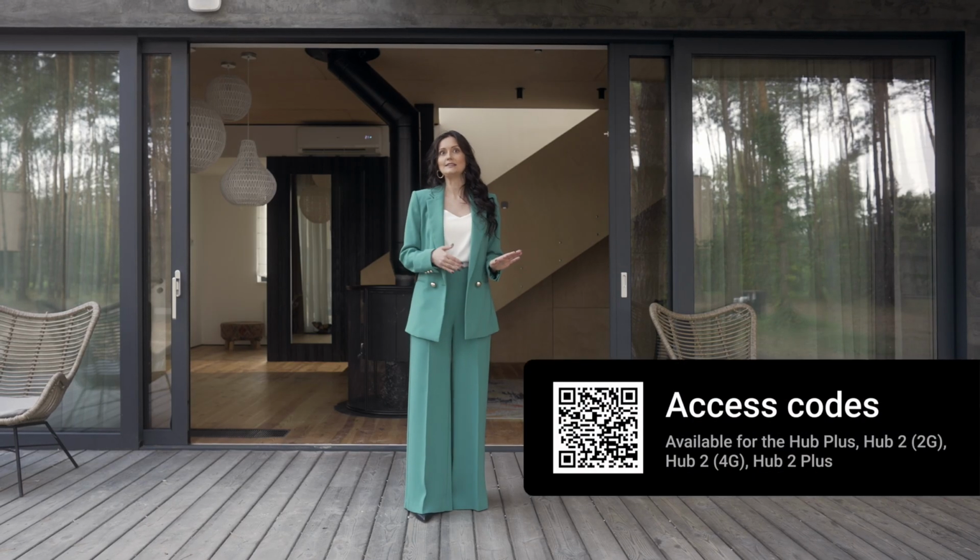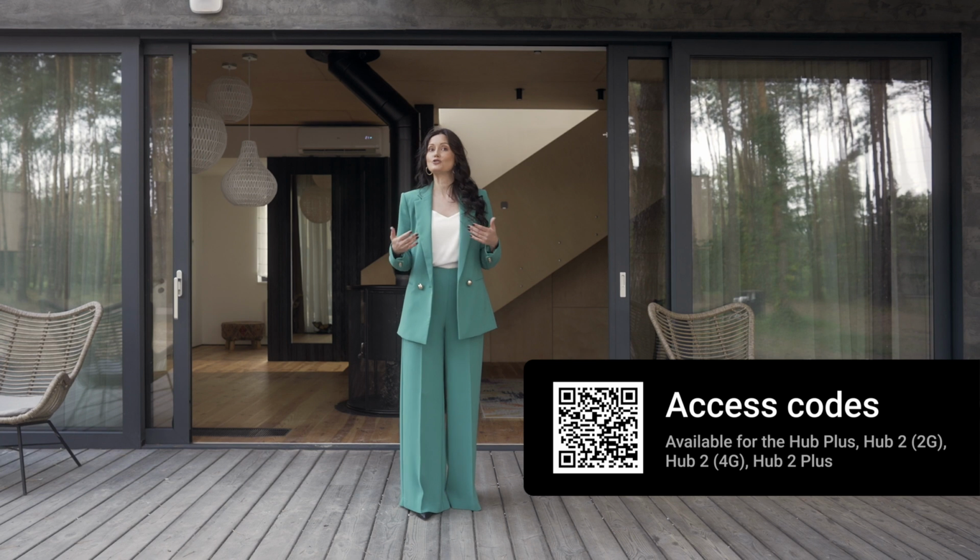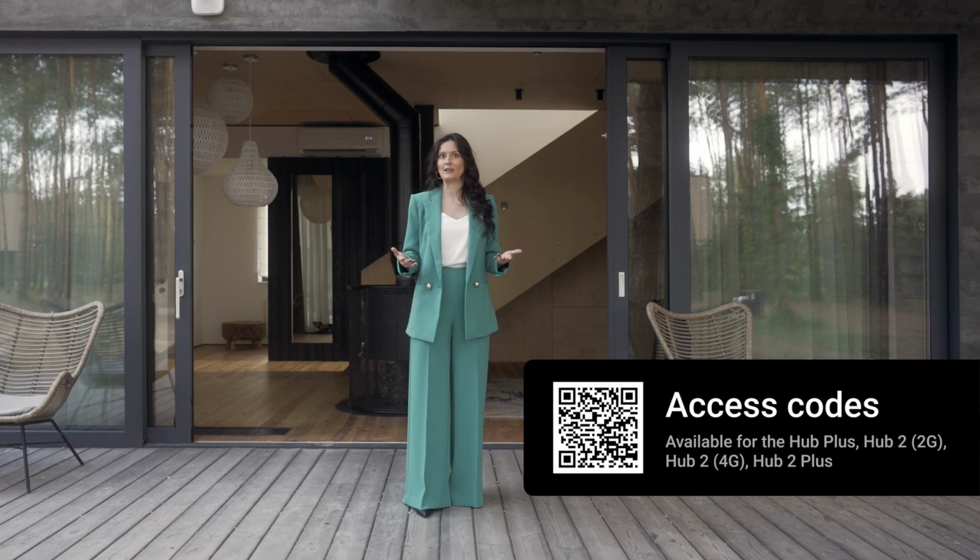Access codes for unregistered users are now available within the Malevich 2.13.1. You are more than welcome to use the new function already.